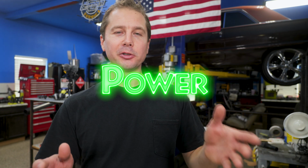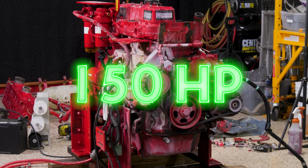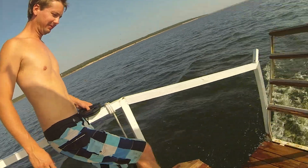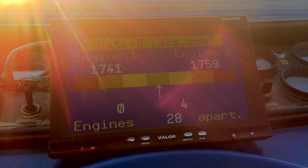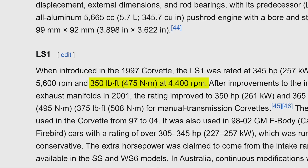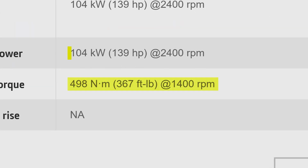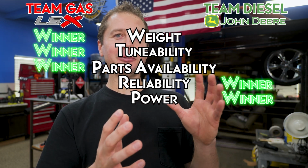Next big category is power. If we just look at the horsepower numbers, the gas engines, they're all 300 horsepower or more. The John Deere, it's 150 horsepower, but that's not the whole story. Torque and what RPM it's at is what we really care about. In the houseboat, we used to run 1700 RPM with those Ford 351 gas engines, and that got us about 8 miles an hour. If we put new gas engines in there, even though they're 300 horsepower and 400 pound-feet of torque, it's all at over 3000 RPM, a place where the engine would never run in the houseboat. The diesel, its max torque is at 1400 RPM, and the max horsepower is a little over 2000 RPM. So that's perfect. That's right where the houseboat would run. So for this application in the houseboat, power, we've got to give it to the diesel.